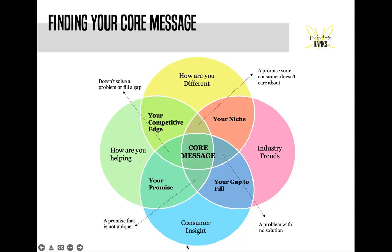Industry trends plus consumer insight is basically how you're going to fill the gap, because it's your consumer insight, so that's what is needed in your space or what people want. And then how you're helping plus your consumer insight, like what's your promise to these consumers? And then how you're helping versus how you're different, that's your competitive edge.